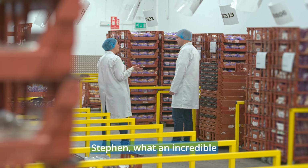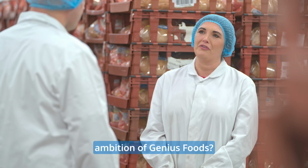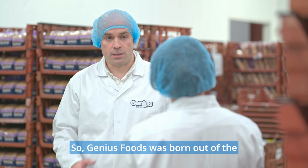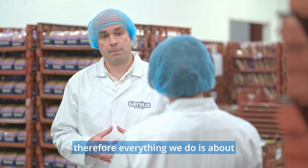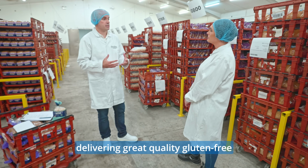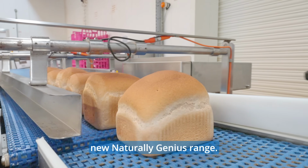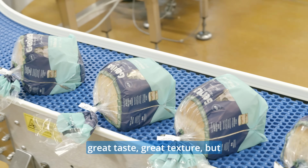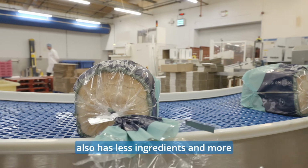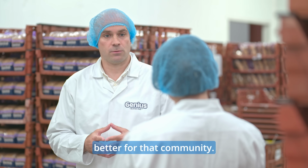Stephen, what an incredible facility you've got here. Tell me, what's the ambition of Genius Foods? So Genius Foods was born out of the gluten-free community, and therefore everything we do is about delivering great quality gluten-free baked goods. The best example of that, I'd say, is our new Naturally Genius range. And that's a range which has great taste, great texture, but also has less ingredients and more natural ingredients in it as well. So we're continuously striving to do better for that community.